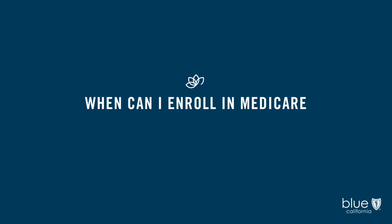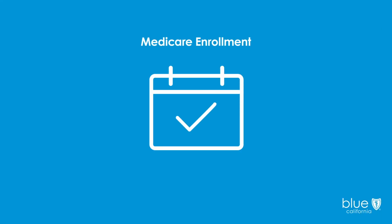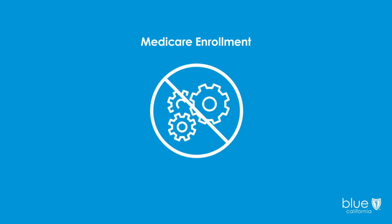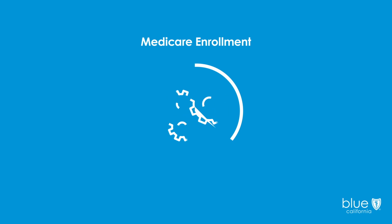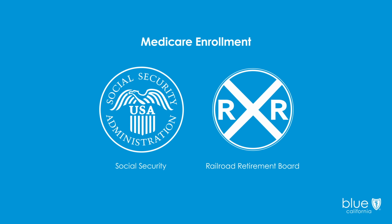When can I enroll in Medicare? Learning when to enroll is one of the most important steps on your Medicare journey. Medicare enrollment is not automatic for most people. You have to sign up, unless you already collect benefits from Social Security or the Railroad Retirement Board.